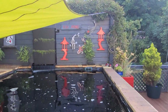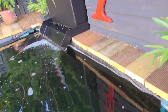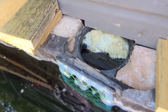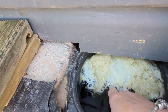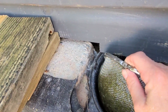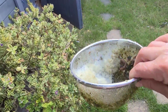Looking good. Let's have a look at the skimmer this morning, see if there's any froth in it. Yep, so if you can see that, that's started since we've put the shower in. So, correct me if I'm wrong guys, but I think that's protein, do you think? I'll scoop it up. So this is going into the skimmer. We'll just give that a quick clean off.